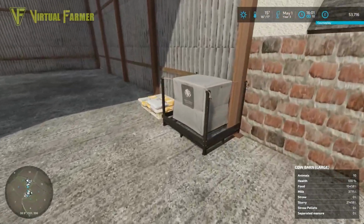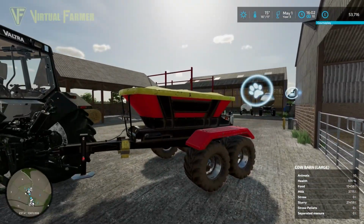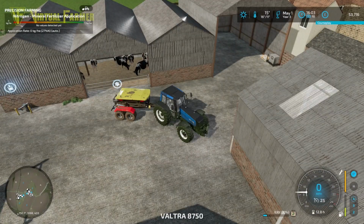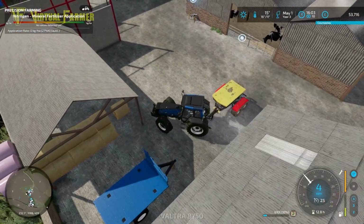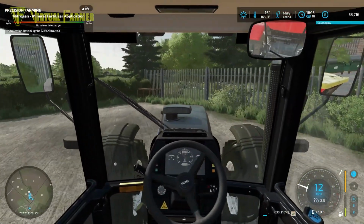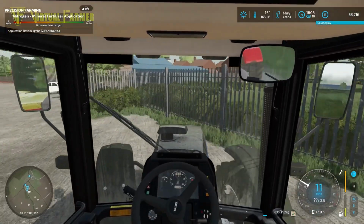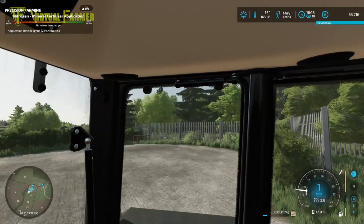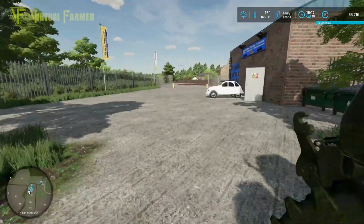I thought we had a decent amount of fertilizer in our storage shed. We don't. Oh, I put it all in here last time. Right, so what we're going to have to do is head down to the shop and get it refilled. So I'll come in here and I'm going to park it up around like so. That should mean that the pallets appear next to this. Take the cover off.